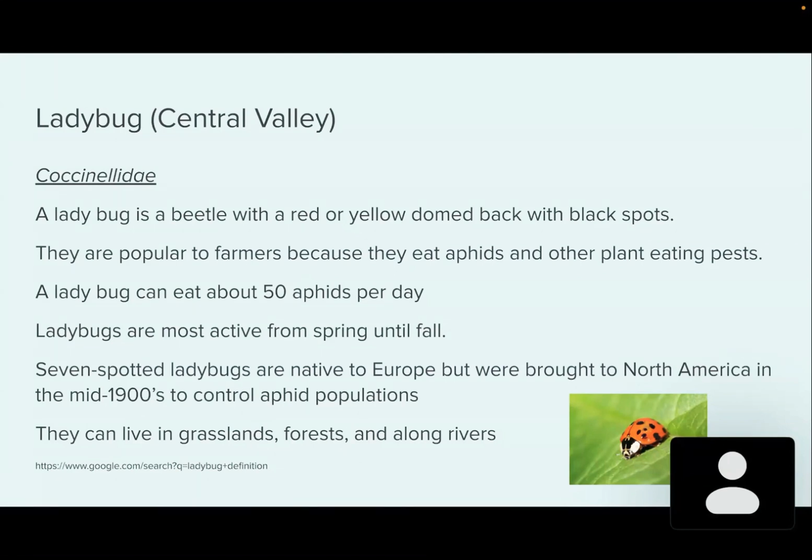I believe the one that we will be focusing on is a seven-spotted ladybug, which is native to Europe, but was brought to North America in the mid 1900s to control aphid populations. So that's why they're here in America. They can live in grasslands, forests, and along rivers.